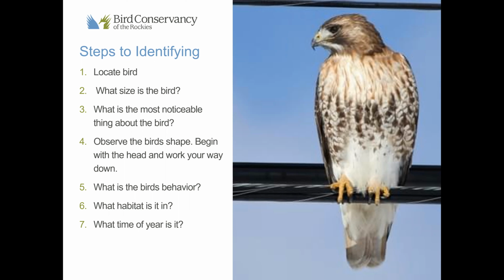So I see broad-winged hawk, maybe a Cooper's hawk, maybe a goshawk. Hawks can be extremely difficult to identify. One feature I want to point out with this bird is this belly band. As we can see, it's a little bit darker on its belly. And this is one identifying mark that will separate this hawk from a lot of other hawks. And some of us are getting it.